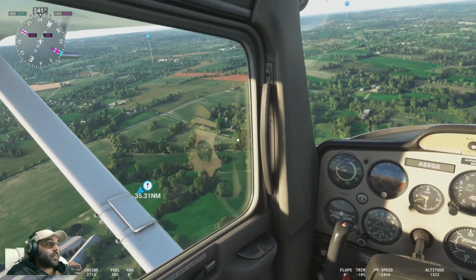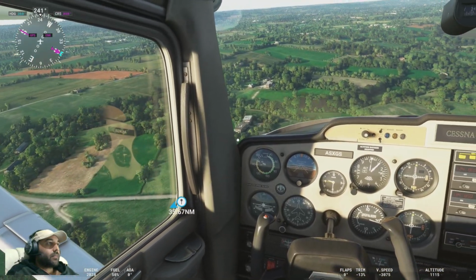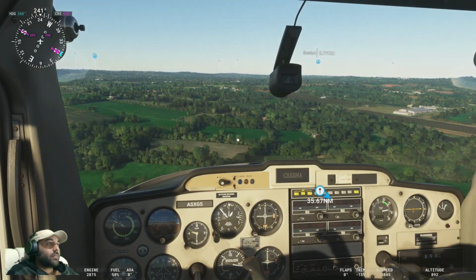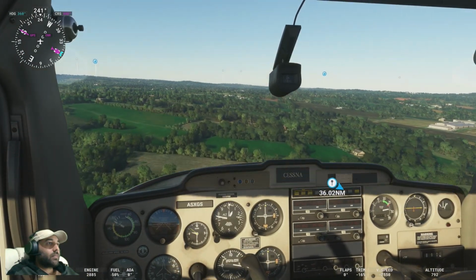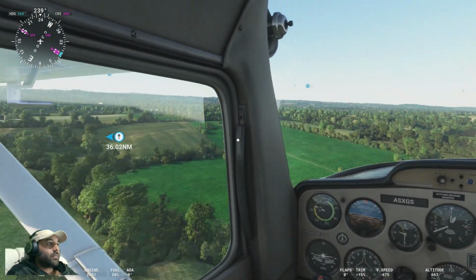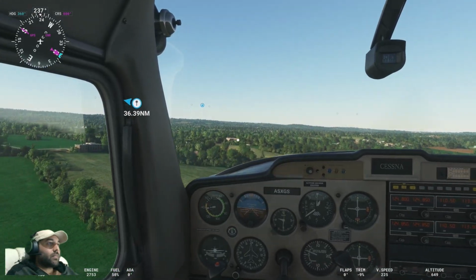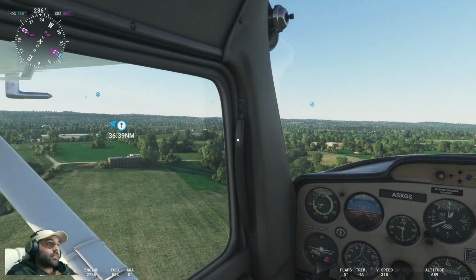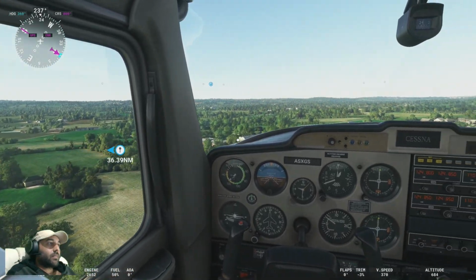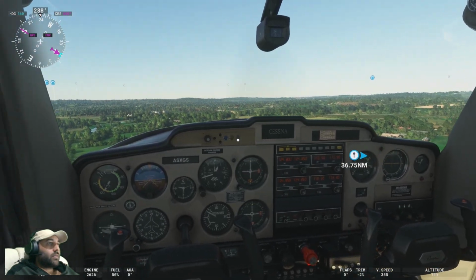120.15, Speedbird 455. Easy 6502 descend and maintain flight level 360. Ryanair 7847 descend and maintain flight level 360.